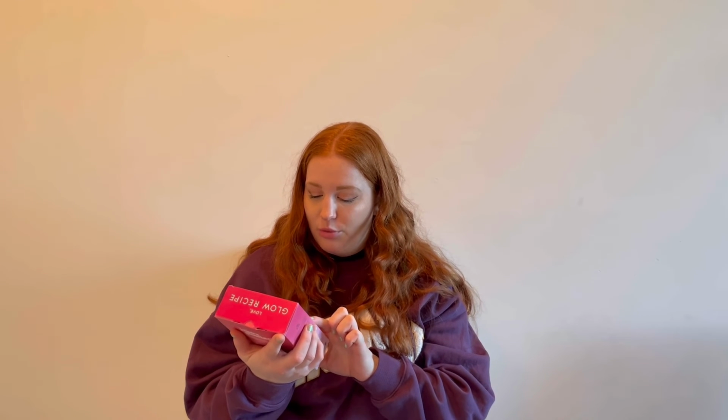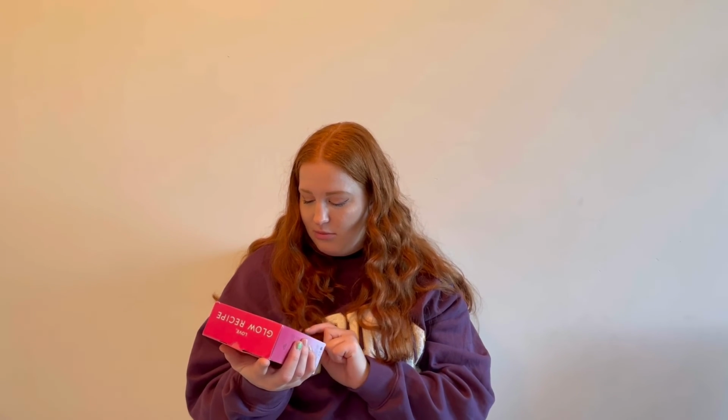And so the last thing that I picked up is the Glow Recipe Watermelon Glow PHA plus BHA Pore Tight Toner and the Watermelon Glow Niacinamide drops. I had a mini sample of the toner and I actually really love it, and it wasn't drying out my skin at all, and it made my skin really glowy, but also I absolutely love the way they smell.